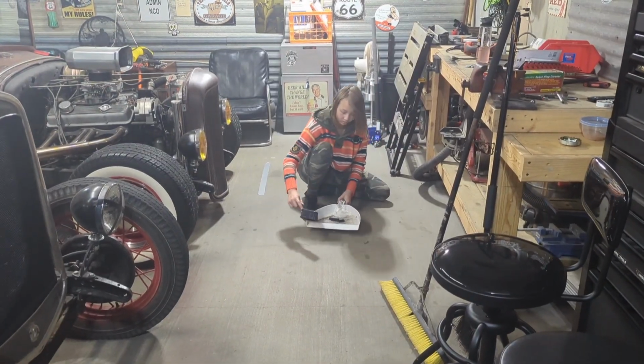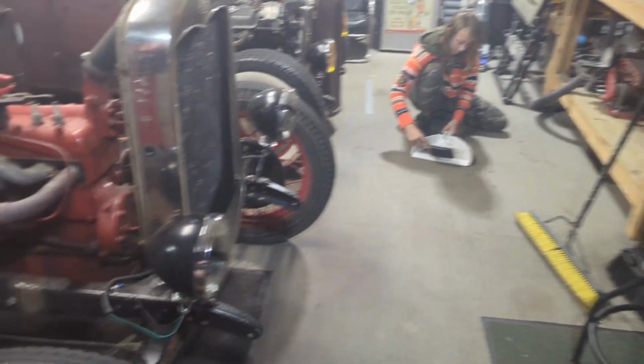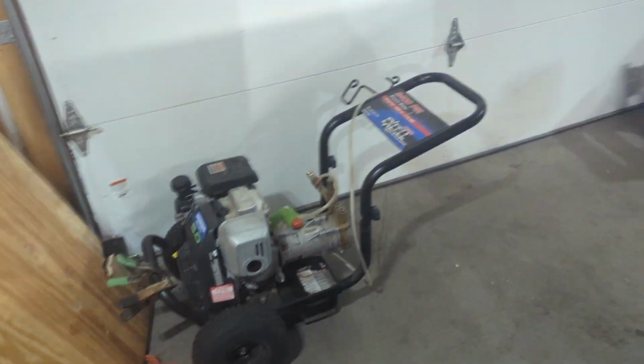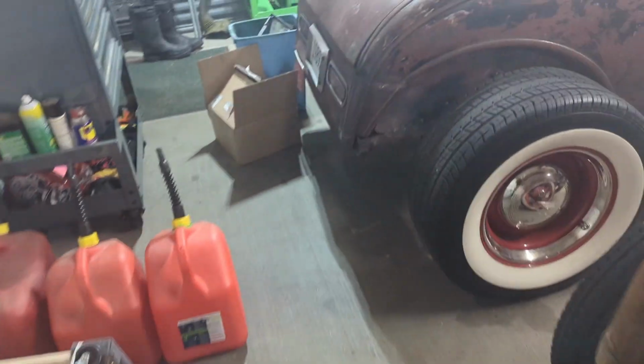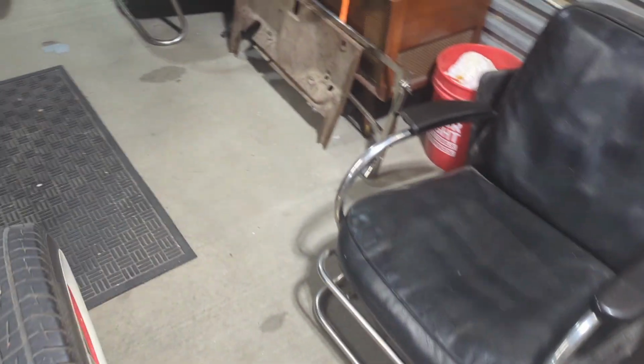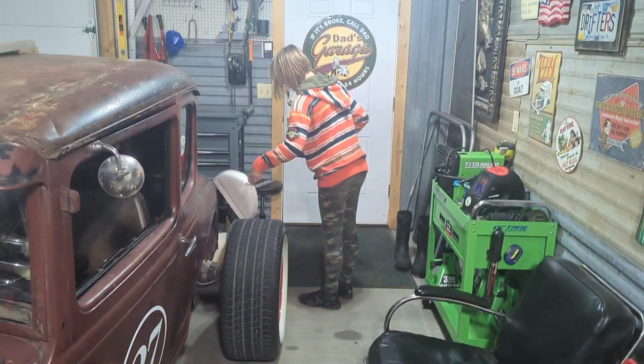Okay, so Peyton looks like she's about done with the floor. So let's give you a quick little walk around. Yeah, right there, we got those. You got the garbage that's got to go up right there. By the way, that tire is hard, in case you guys wonder. I'm not going to show you the workbench because it's not done. All right. So there's the quick walk.